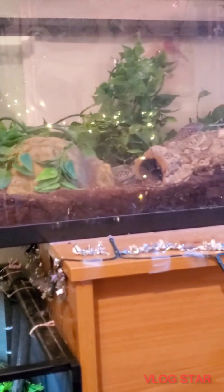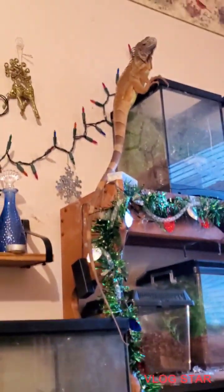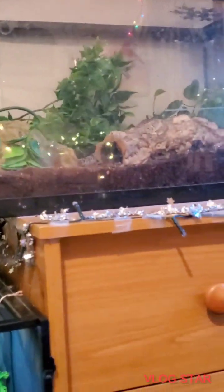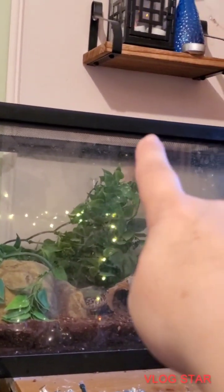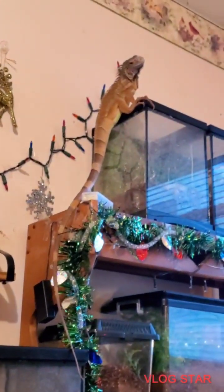I'm trying not to laugh. Are you okay, Rain? Rain scared the hell out of Avery. Rain was on top of there and pushed her nose up and scared Avery. This is why I said I gotta put the rest of the shelving units up here. But as you see, she all but knocked everything over.